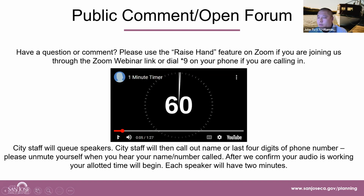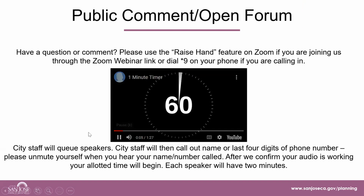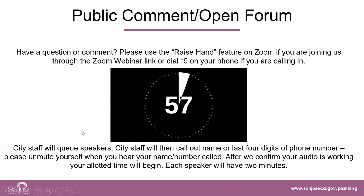Hi, I am a Costco shopper, but I oppose this project when we already have another Costco available on Lawrence, just 10 minutes away. We don't need a Costco here that is so close to an elementary school and a high school. Thank you.